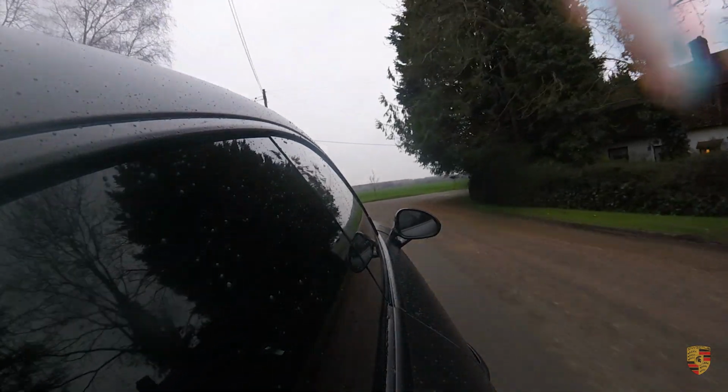What can we expect bhp wise? Well, you can expect 550 bhp because it's got the power kit, an additional 30 bhp more than the non-GTSs. 550 newton meters of torque. And the 0 to 62 miles per hour possible in 3.7 seconds. That's 0.3 seconds quicker than the generation before, the 991.1 GTSs. And let's hear that again. This is the character you get with the turbocharged engine.